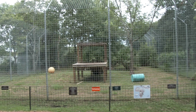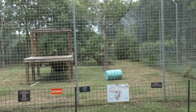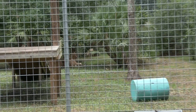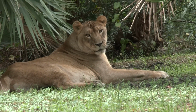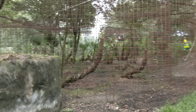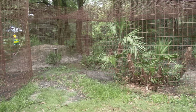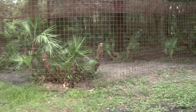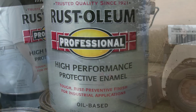Our newer enclosures, like Nikita's open-aired 3,500 square foot extension, are made with double galvanized 5-gauge 4x4 panels. These require no painting. Our older enclosures, like Nikita's roof section, have galvanized 6-gauge 4x4 panels. These require painting from time to time. We often get comments that our enclosures look rusty, but we paint our enclosures with a rust brown colored Rust-Oleum paint. This prevents the cages from rusting.